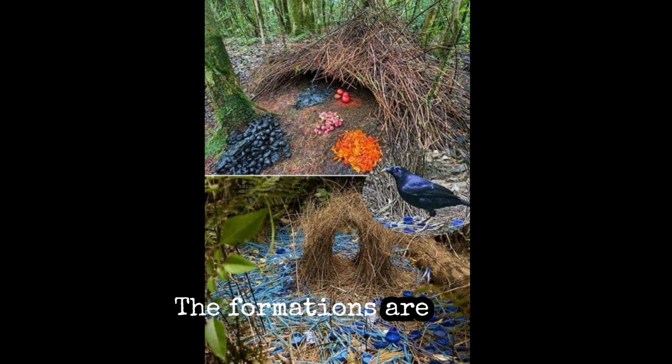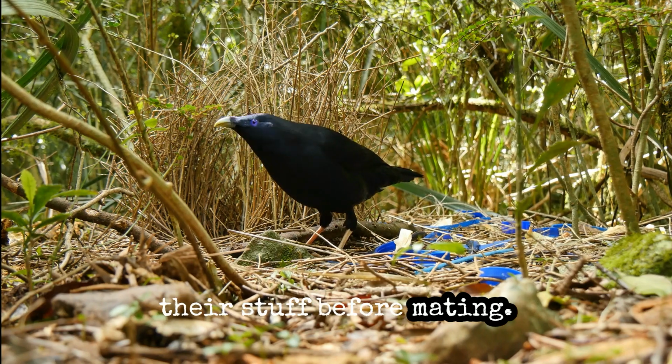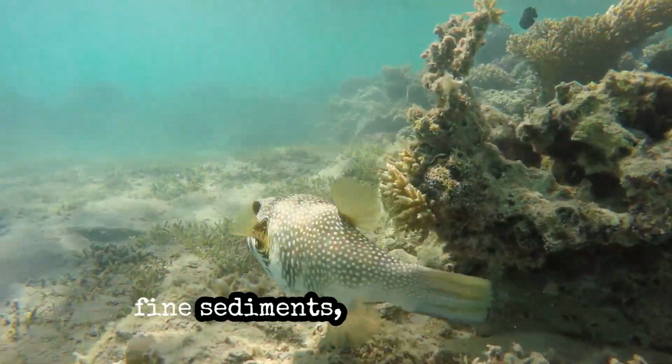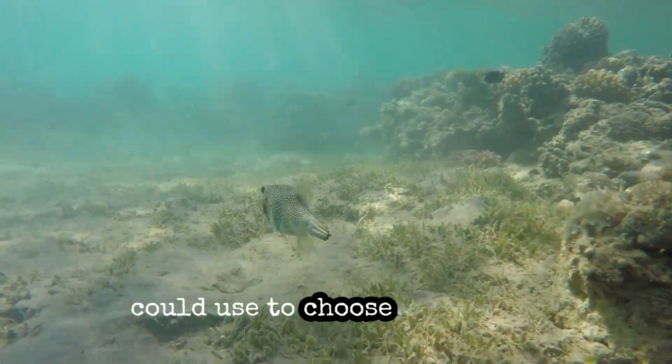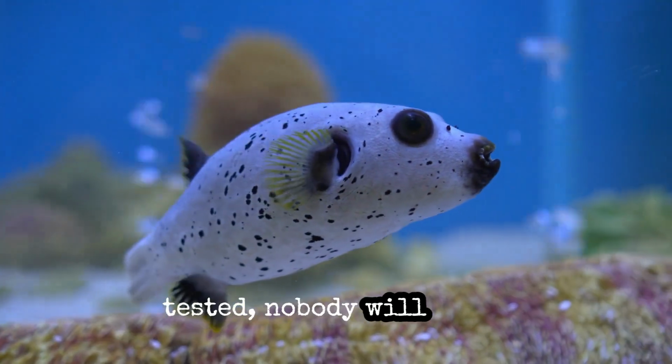The formations are very similar to so-called bowers, display sites built by various animals like bowerbirds in which to strut their stuff before mating. In this case, the formations may serve solely to gather fine sediments, which females could use to choose their mate. But until this idea is tested, nobody will know.